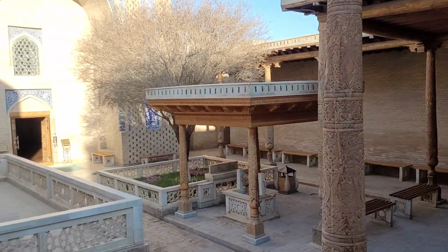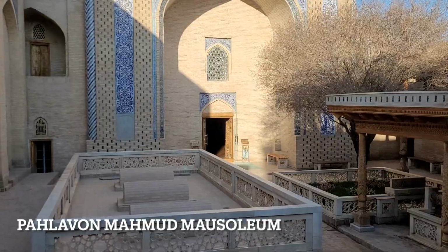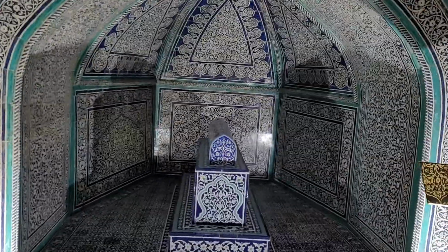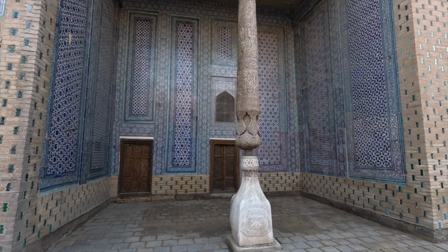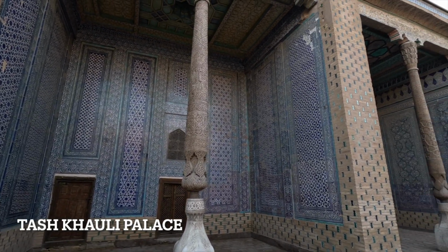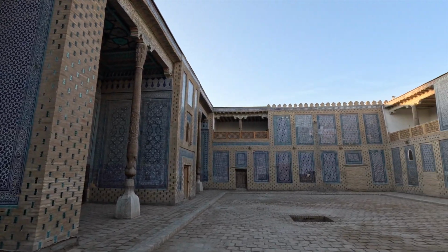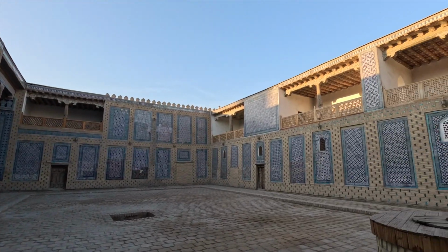You can then go to Pahalwan Mahmud Mausoleum that houses the tomb of Pahalwan Mahmud, the city's patron saint. You have to visit the Tashkali Palace, where the king, his wife, and his concubines used to live. There are over 150 rooms and 9 courtyards inside this palace.